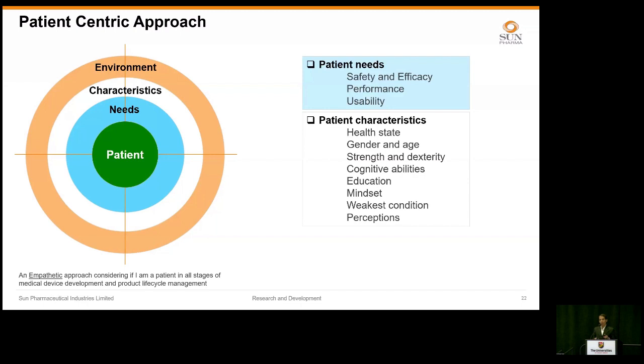Then the weakest condition of the patient could be 70 years of age, 75 years of age, and his or her condition could be such that they cannot apply enough force to activate the device. So we need to consider the weakest condition of the patient as well. And what are the perceptions? In Europe and the US, self-administration is very popular, but if you compare with India, it is not popular. So there are a lot of perceptions and other aspects also.